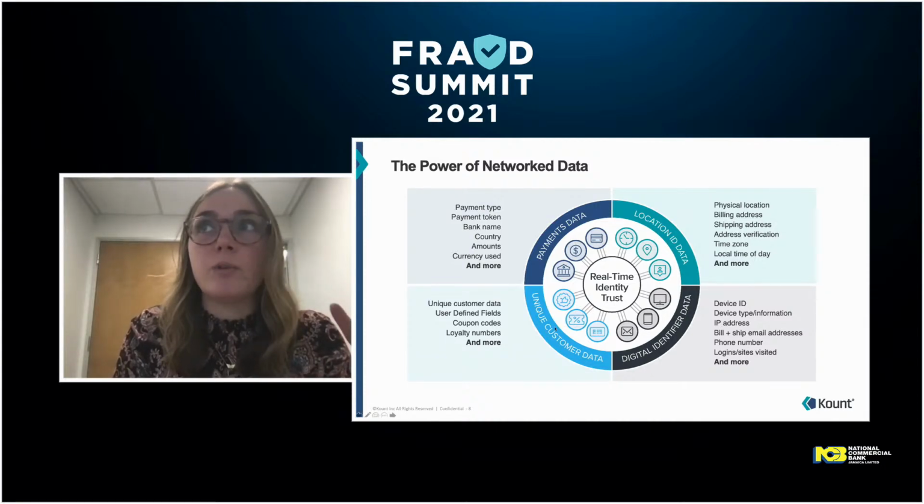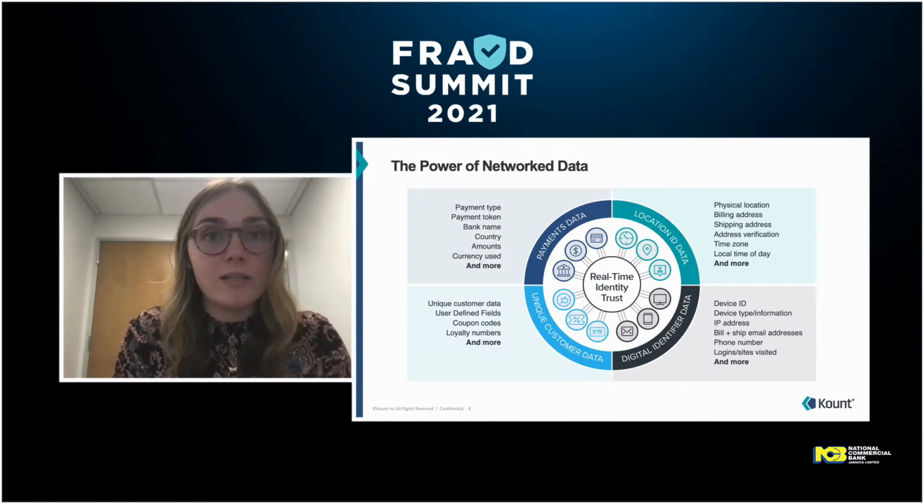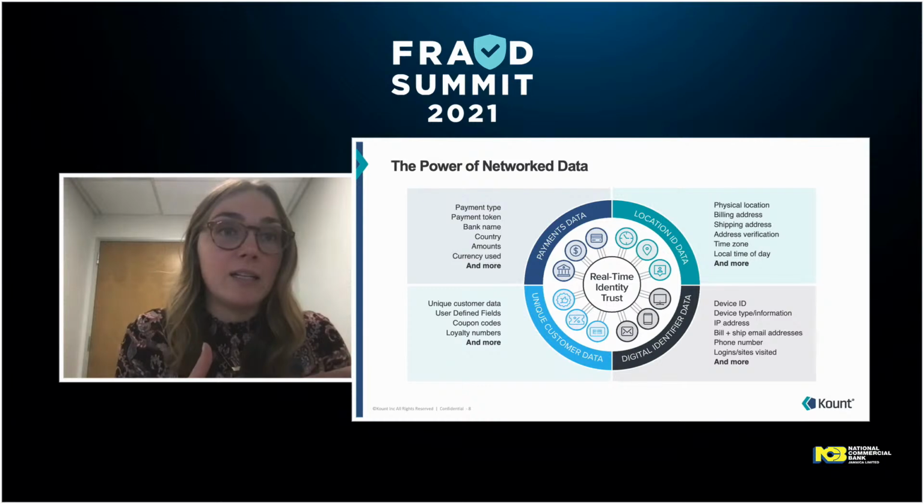And then something that I really want to highlight is our ability to look at unique customer data. So those user-defined fields, coupon codes, loyalty numbers, anything that is specific and significant to your business, Count also has the ability to analyze and account for in our Omni score that I'm going to share what that means in the next slide.